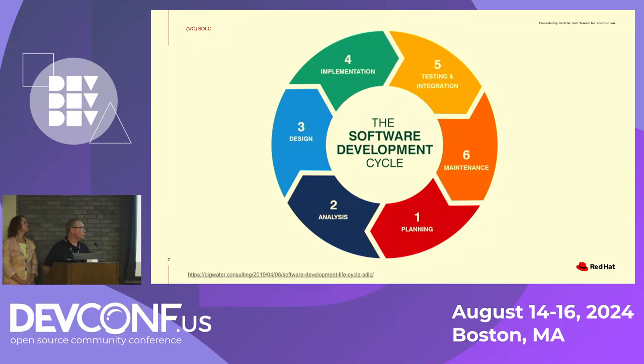So most of you have probably seen a model like this before that depicts the software development lifecycle. It starts down there at number one with planning, which is really the who and why of the thing you're going to build. You know, who are your users? What are their goals? What problems are they trying to solve? Then it goes to analysis, which is the what you're going to build. So that's your product requirements, things like that. What are we going to build?